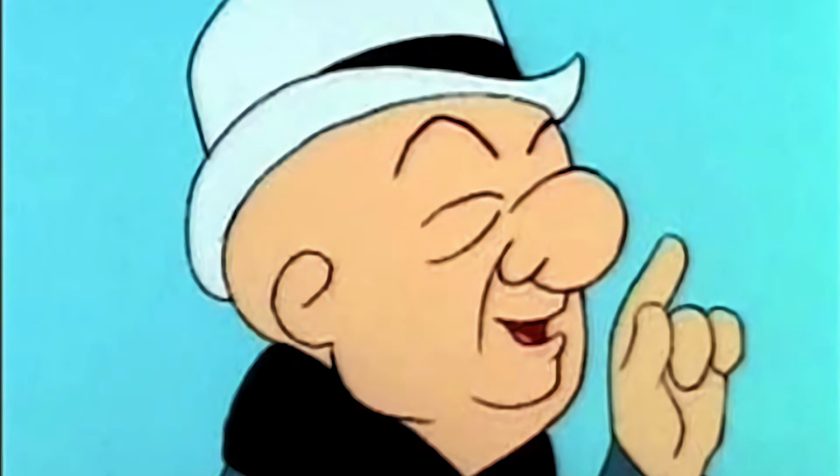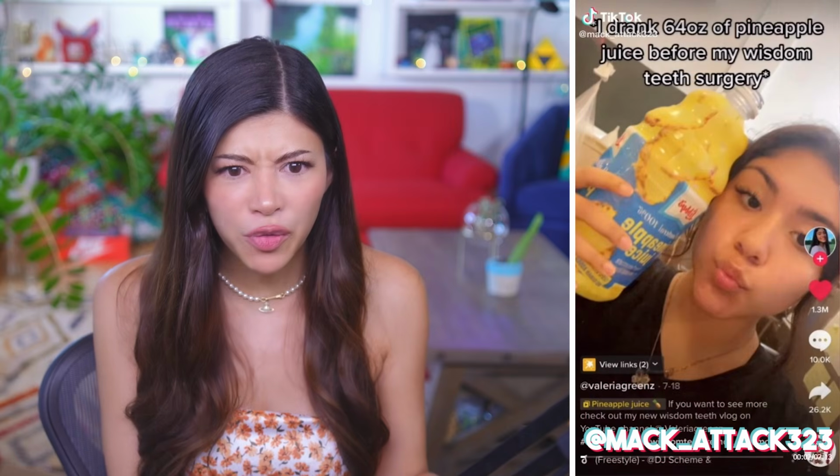I don't know. Speaking of teeth, when I got my wisdom teeth removed, my face was so gigantic, and I remember being absolutely devastated because there was a party that night that I couldn't go to. Well, I mean, I could have gone, but I really didn't want to because I looked like Mr. Magoo. Like I had these giant jowls coming down my face, and apparently, if you drink a ton of pineapple juice before you get your teeth removed, 64 ounces, girl.